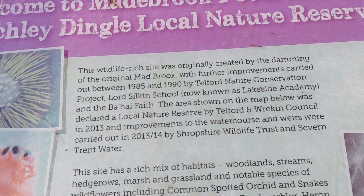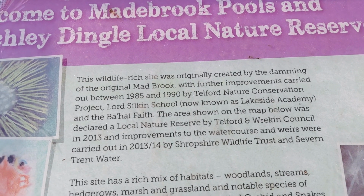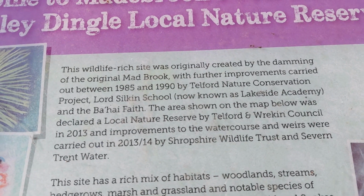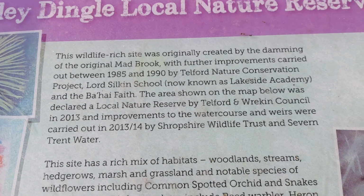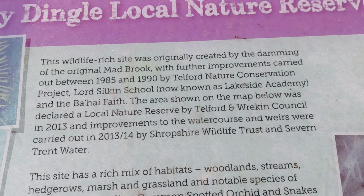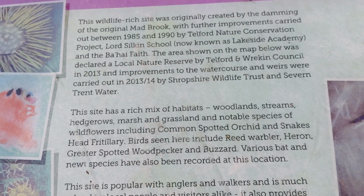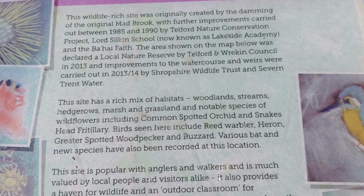This wildlife-rich site was originally created by the damming of the original Madebrook, with further improvements carried out between 1985 and 1990 by Telford Nature Conservation Project, Lord Silkin School, now known as Lakeside Academy, and the Bahá'í Faith. The area shown on the map below was declared a local nature reserve by Telford and Wrekin Council in 2013. And improvements to the watercourse and its weirs were carried out in 2013 and 2014 by Shropshire Wildlife Trust and Severn Trent Water. This site has a rich mix of habitats, woodlands, streams, hedgerows, marsh and grasslands, and notable species of wildflowers, including common spotted orchid and snake's head fritillary.